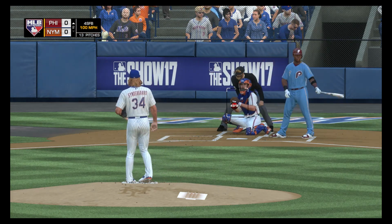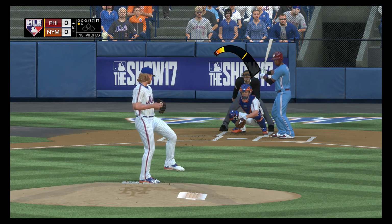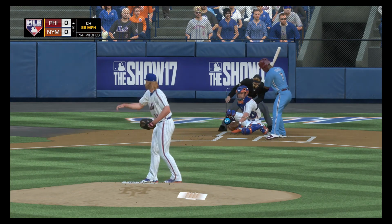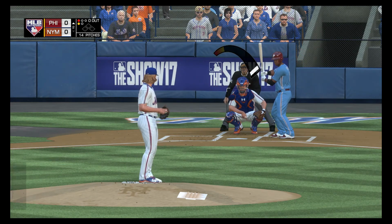And there's a strike right down the heart of the plate, 0-1. That pitch is in triple digits. I think he had to take that one because I'm not even sure he saw it. That's over, but low. It's a ball and a strike.